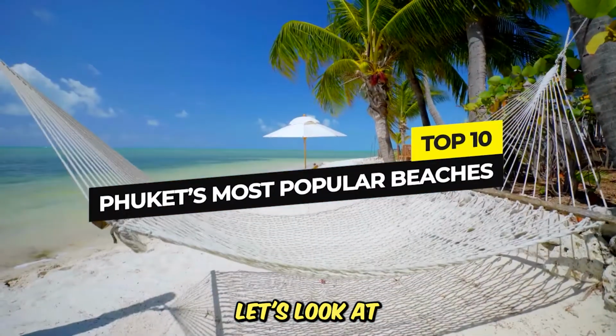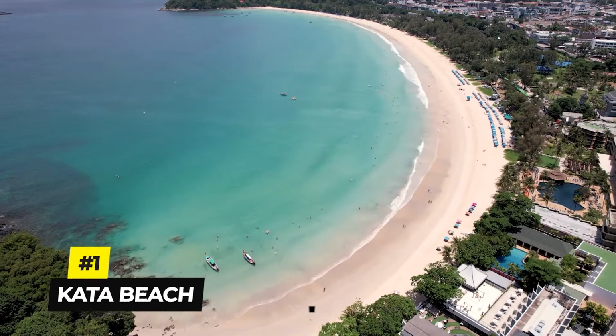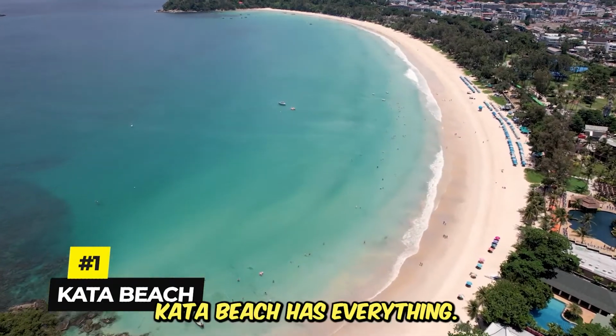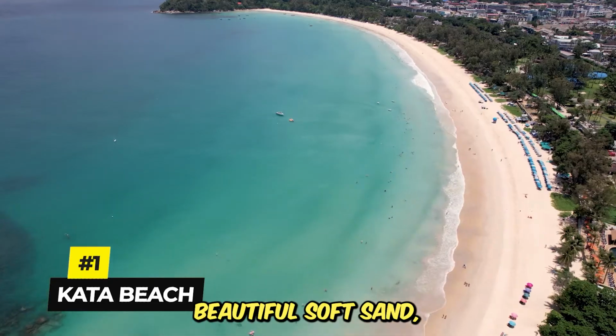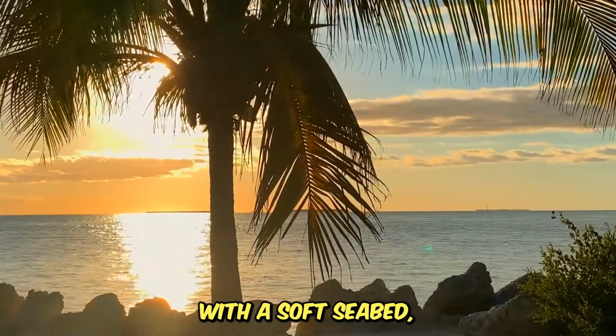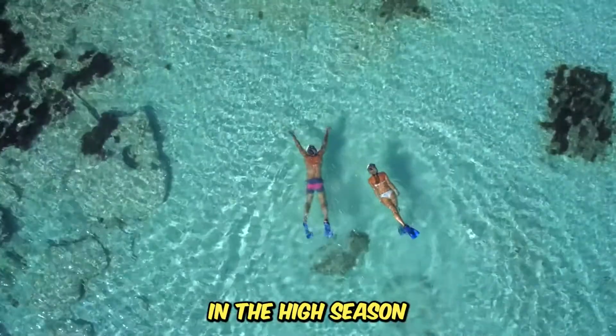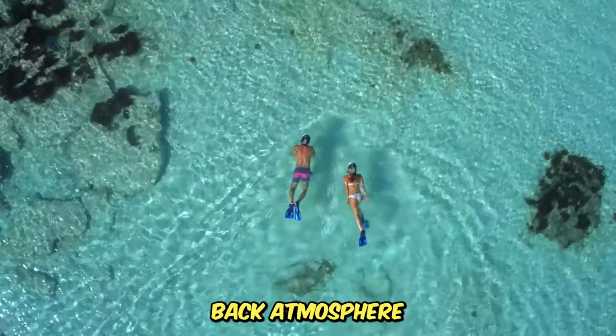Let's look at 10 of Phuket's most popular beaches. Number 1. Kata Beach. Kata Beach has everything. Beautiful soft sand, swaying palm trees, clean water with a soft seabed, good surfing in the low season and snorkeling in the high season, and a great laid-back atmosphere.